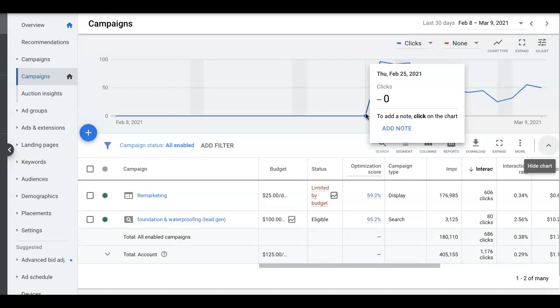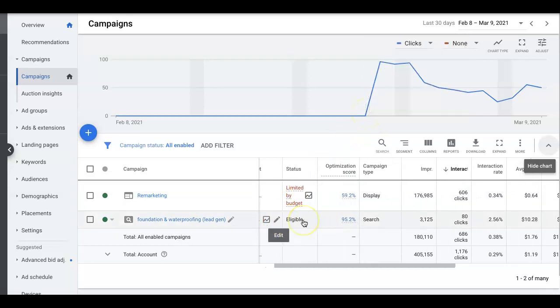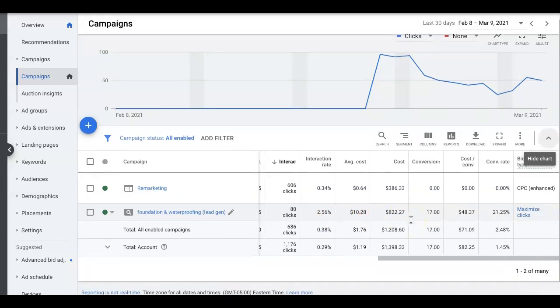All right, so let's get right into it. This is a foundation repair client. Modest budget, $100 a day. I believe they're only running 5 days a week, but I have to check, and we'll check that together. Last 30 days, as you can see here, we started the campaign on February 25th. They've gotten 3,125 impressions, 80 clicks, 2.56% click-through rate. Average cost per click is about $10.28. The total cost so far for the campaign is $822.